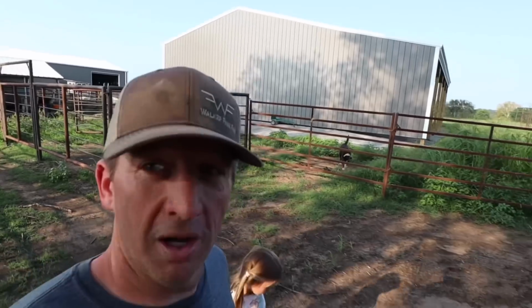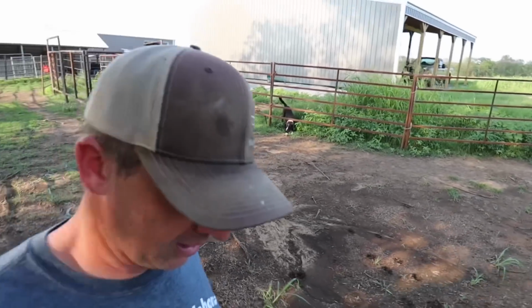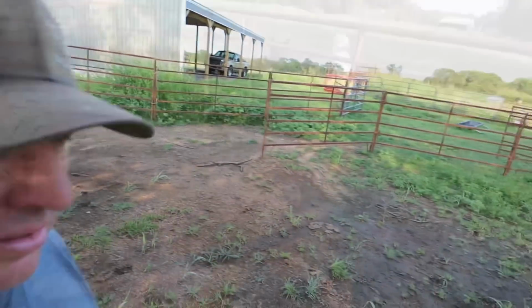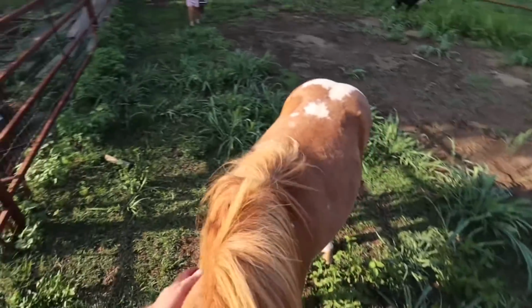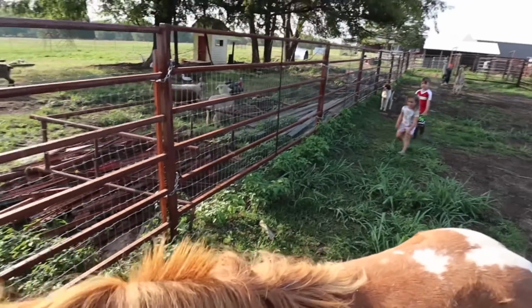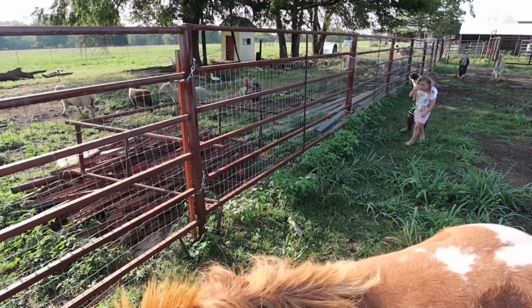So there's one more animal that Camilla wants to see, and that's the pony Lulu. So we're going to walk out here and check out Lulu. All right, you guys walk. Stay right by the fence, okay? Why? Because that's where you need to stay when you walk up to her. Don't walk up from behind.